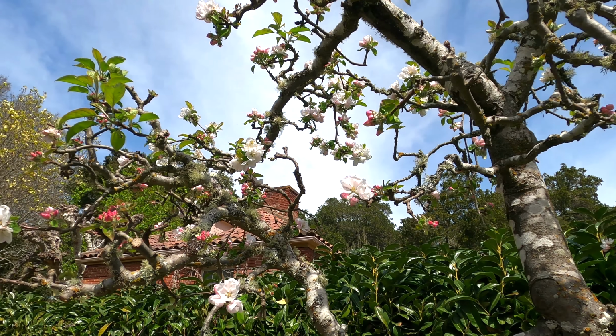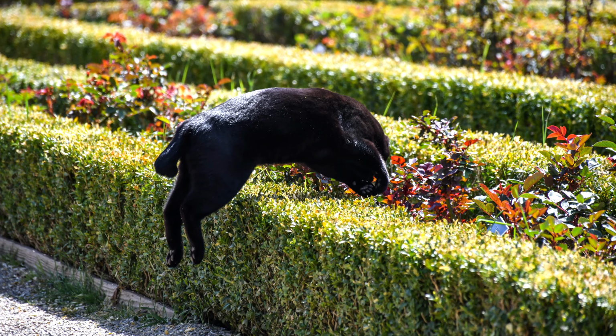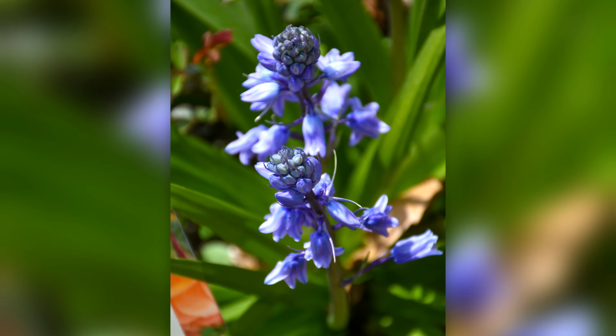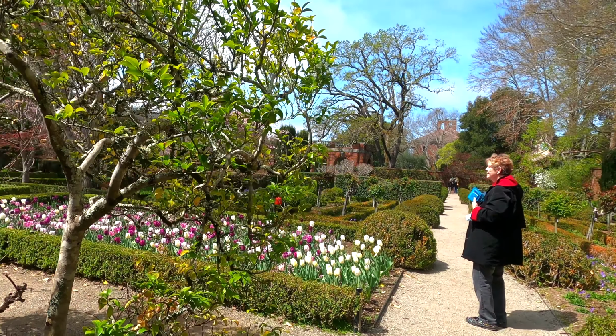We hung out on a shady bench under this apple tree, overlooking the rose beds, watched the garden cat try to catch something, and enjoyed the views before heading back to the other side of the walled garden and to our favorite view of the day.